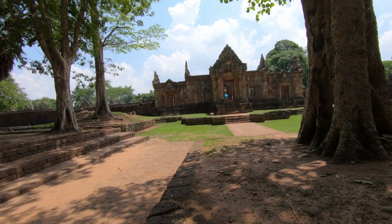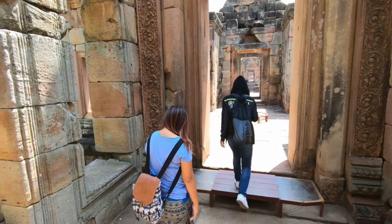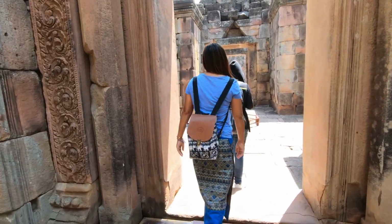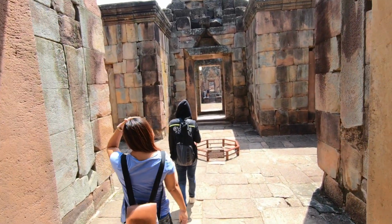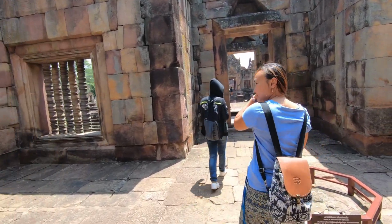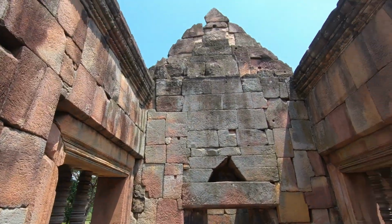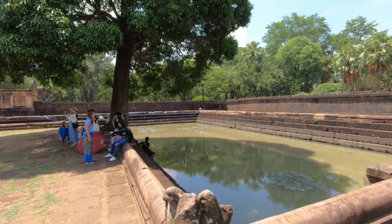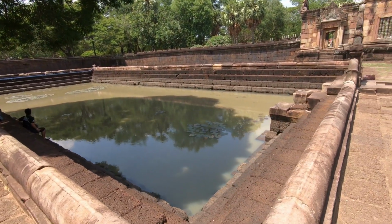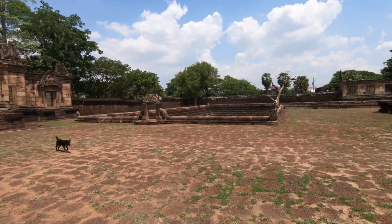Very similar to the Phanom Rung, but it looks a little bit smaller. I guess at one time these would have had a roof on there. So the girls are going straight for the shaded area alongside the water. It's rather neat in here.